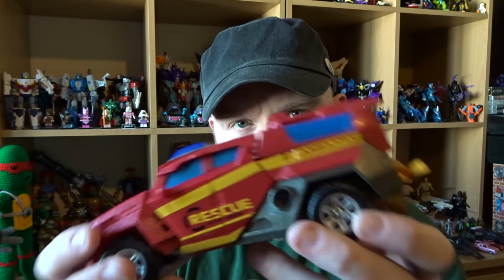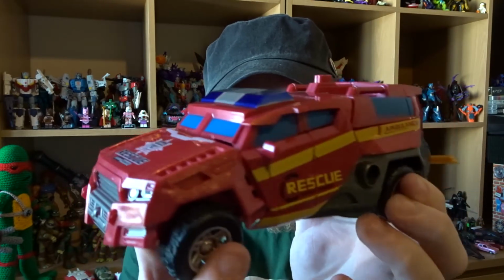If mine didn't have the broken peg on the bottom of the leg, I'd have no QC issues, apart from the lack of articulation and stuff. But if you give that to a kid who was kind of into Transformers, they wouldn't know the difference, I don't think. I'm talking a young kid, obviously. Not a kid my age. But yeah, so there you go.